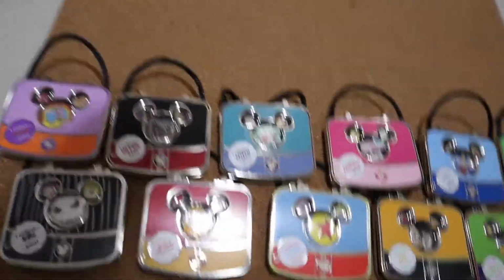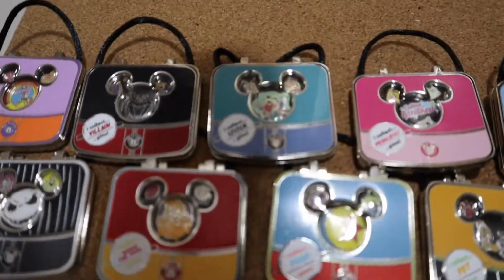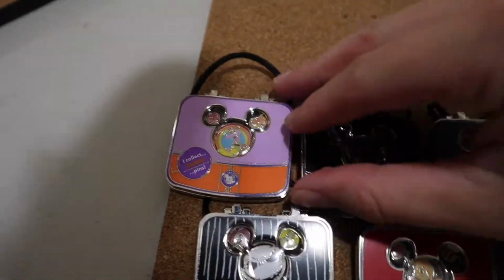And now the final thing I'm showing off is my favorite limited edition completed set that I have, and I have all 12 months of the I Collect series. So I'm going to go in order the way they came out.